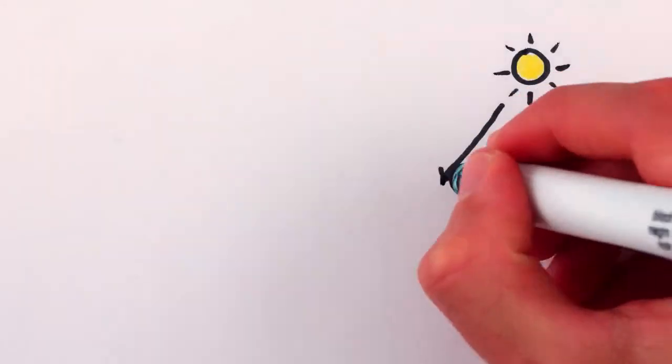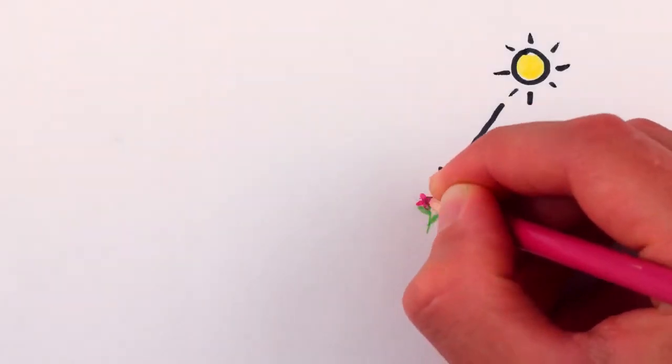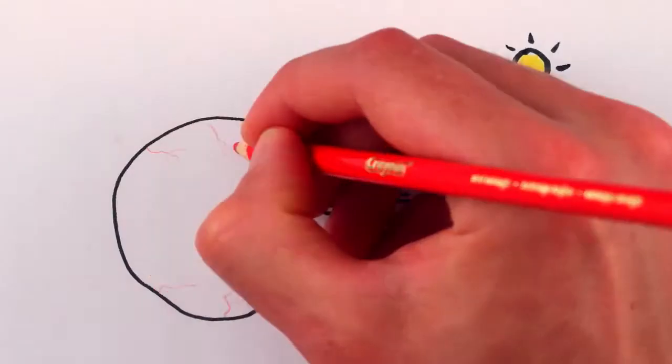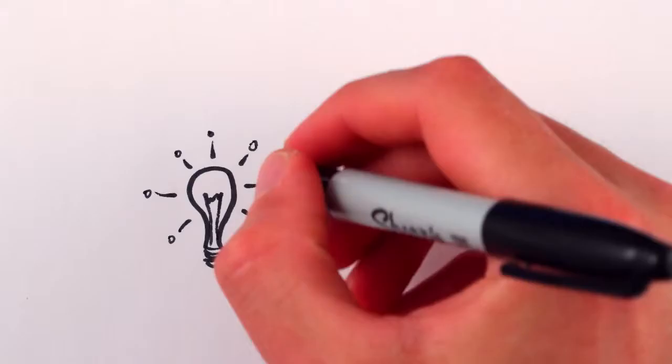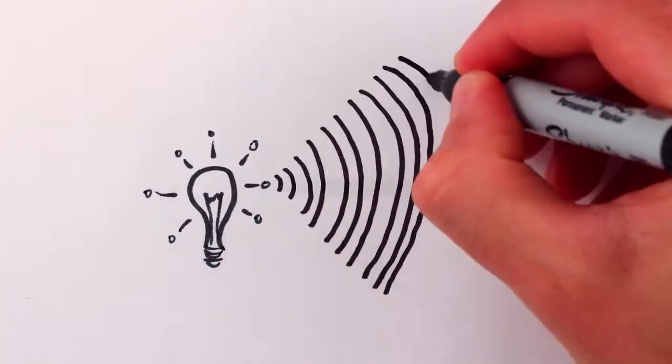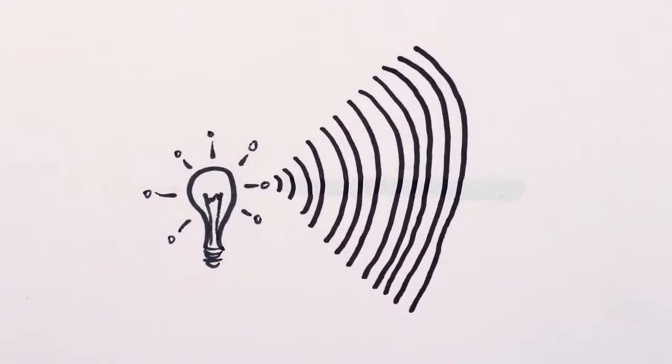When we see, we're looking at light that's traveled outwards from a light source, bounced off an object, passed through the lens of the eye, and been focused into an image on the retina. Except light isn't a particle traveling in perfectly straight lines. It's a wave.